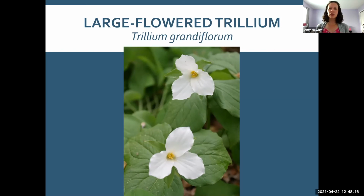So again, large flowered trillium, sometimes you will see it out in the wild, that it might have like a pinkish tinge to it as it's starting to fade. And again, that's kind of a trigger to pollinators that it's been pollinated and they can move on to another plant.